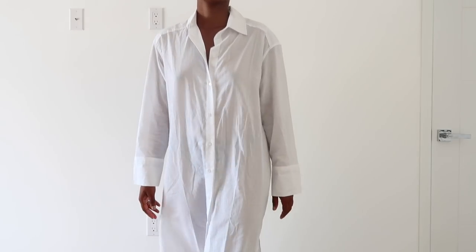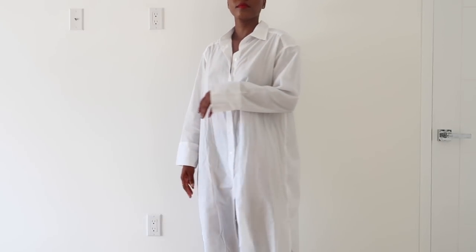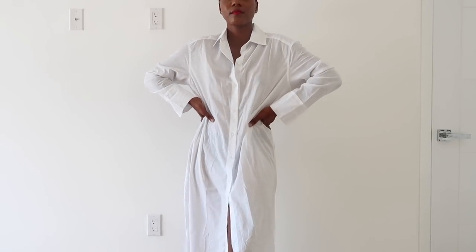It is this white, very flowy, button up midi dress. And I wore this in a previous vlog with my Loewe belt on top to give it some shape. Very much a throw on and go type of summer dress. It can definitely be a cover up if you're wearing a bathing suit underneath.